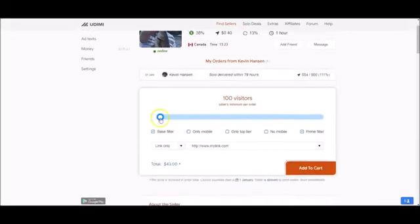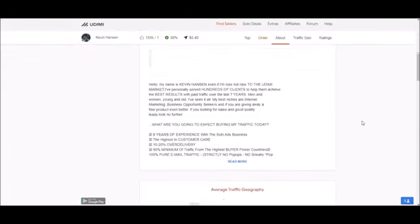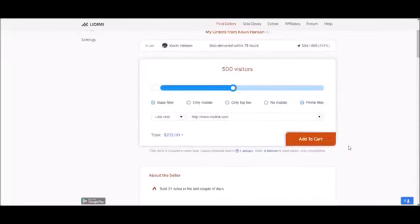I would decide how many clicks I wanted. And before I obviously ordered the clicks, I would read whether or not his traffic was suitable for what I want to sell, which is make money online stuff, which basically I know this would be. And if I was happy, I would just put my link in there, make sure it says link only, add to cart, and on the next page I would check out. It's as simple as that to find high quality solo ad vendors on Udimi.